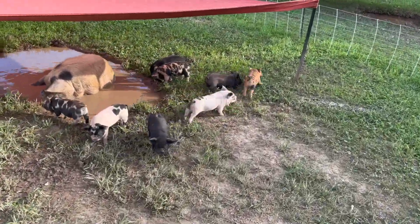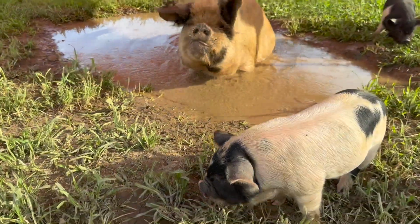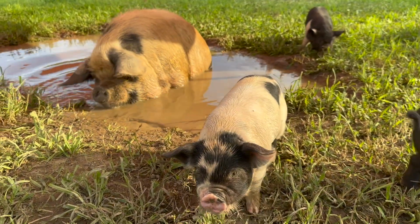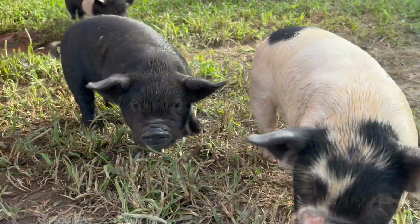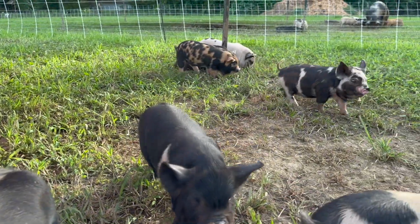So filled up Marge's pool today. Wallow. Hers was down low and she is definitely enjoying it this evening. She was filthy, but now she's taking a bath and she is nice and clean. So all these piggies are doing good. You guys look pretty clean too. Did you spend a little time in there?